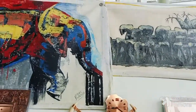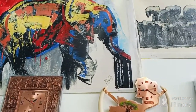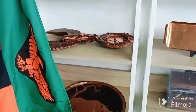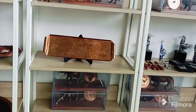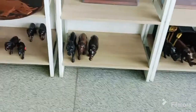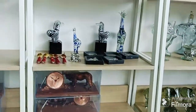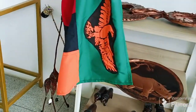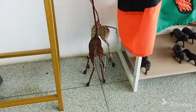It's also a jewelry. And here we've got the elephant. It is like some kind of beautiful paintings which have been made. And we've got the Zambian flag over there, and also a watch there. So any jewelry stone you want to look for, you can find it here. As I'm showing you this video, I hope you're going to get educated about the different kinds of jewelry you have in Zambia. And these are giraffes. They're actually made from beads, as you can see from there.